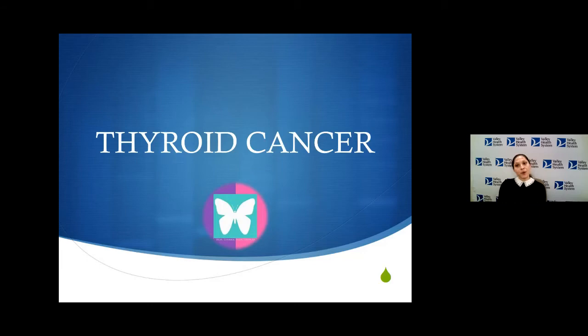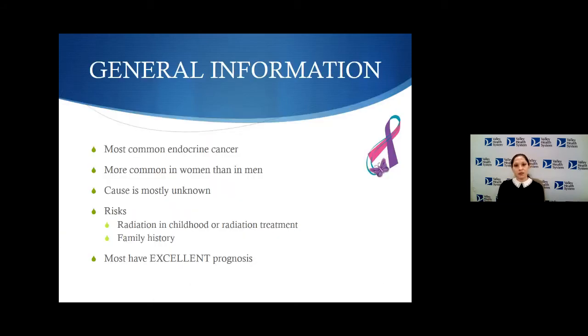The next is if you get a 5 or 6 on the biopsy, and I'll spend a little bit more time on thyroid cancer. So just some general information. It is the most common endocrine cancer, more common in women than men. Its cause is again unknown, but there are some risk factors that we know.